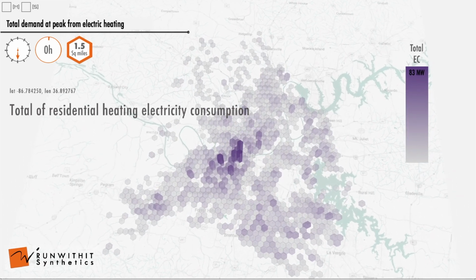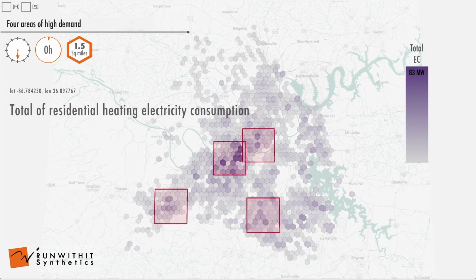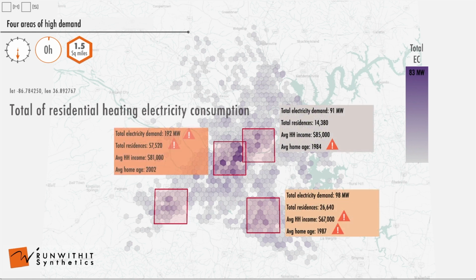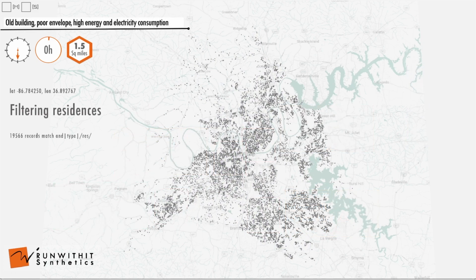Total demand highlights where and who is consuming more electricity. We found an important correlation between the low-income population, older single-family homes, and high demand in Southeast Nashville. Central Nashville has the highest total demand due to higher population and housing density. This area could be a priority for grid modernization, restoration, and locating distributed energy resources.